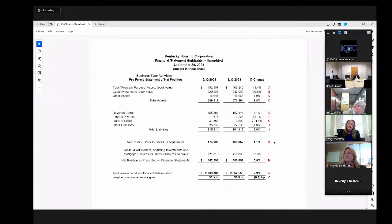Line L, you can see mark to market on the investment portfolio increased by 2.5 million. This was a continued write down of the investment portfolio. This isn't really a concern. We plan to hold our MBSs to maturity, so we won't actually realize that loss. It's more of a paper loss. Line M, overall net position at quarter end improved slightly by $2 million.